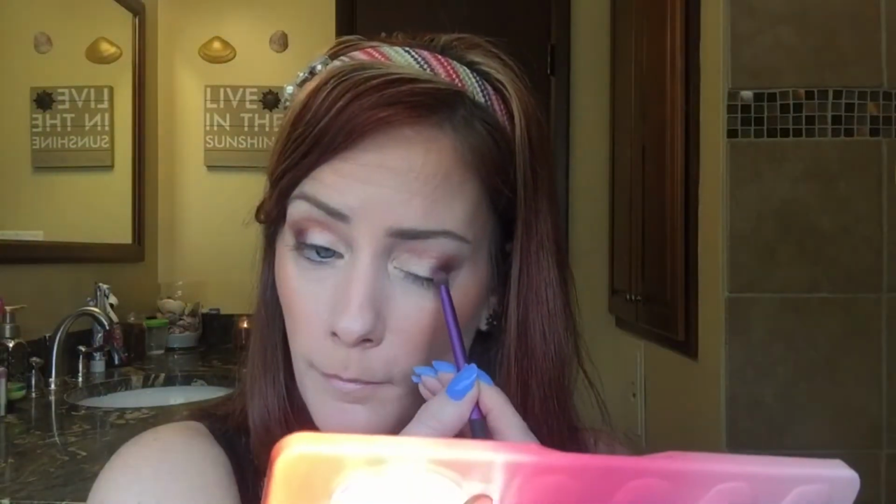Putting this in my outer V. Hopefully that looks okay. Just a little bit more on here. It looks like I put a little bit more on the other side than I did this side.